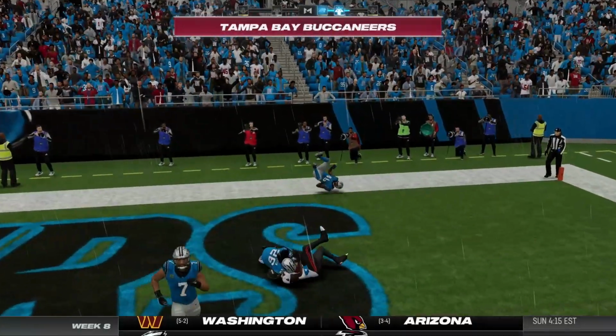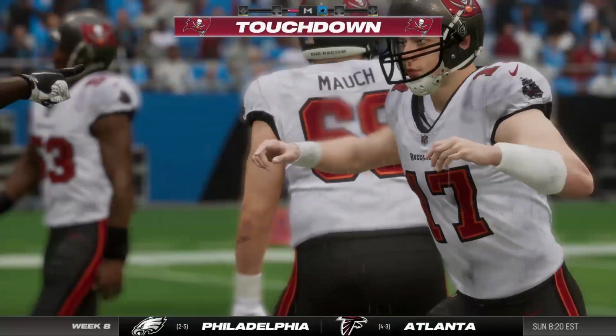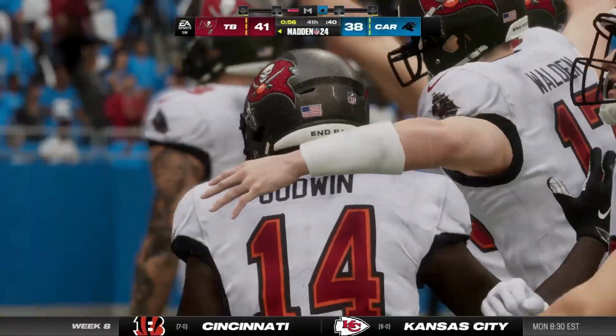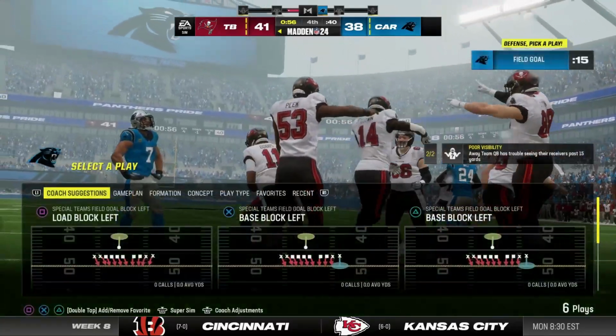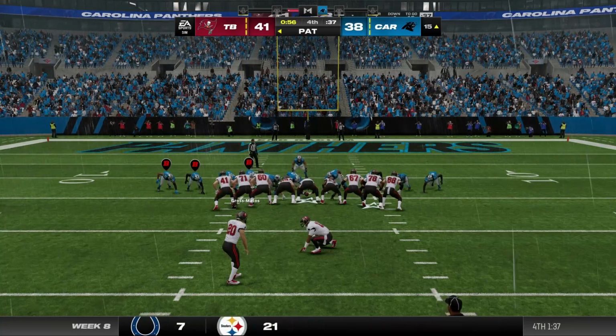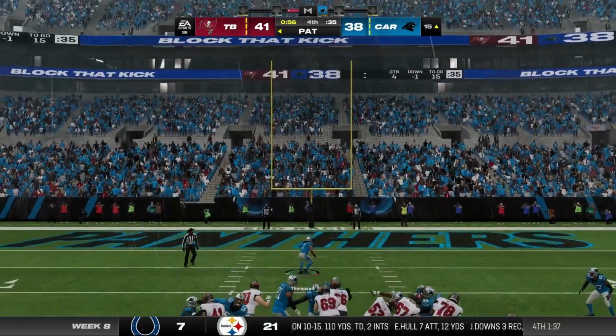As this is caught for a Buccaneers touchdown. Chris Godwin's third of the day. And Tampa Bay, with less than a minute left to go, has taken the lead with that touchdown. Here's the extra point attempt. Kick is up and good.